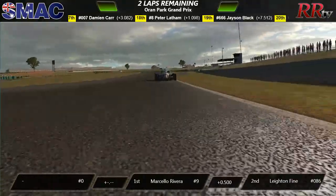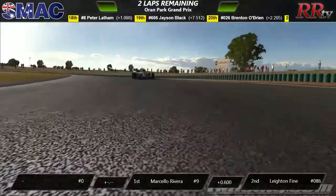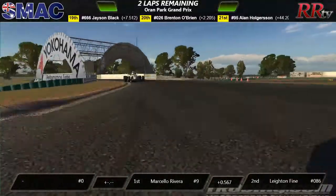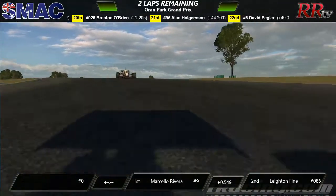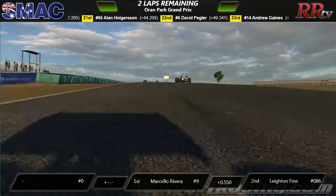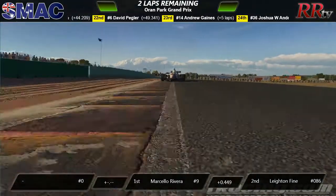So we look like we're in for another exciting finish here tonight, folks, with Marcelo Rivera in first. Looking back, Leighton Fine is in second position. Third is now Trent Thomas. Fourth, James Keane. Fifth is Dave Oliver, and Michael Schreier is up into sixth position now, and still 3 seconds down from Dave at this point.